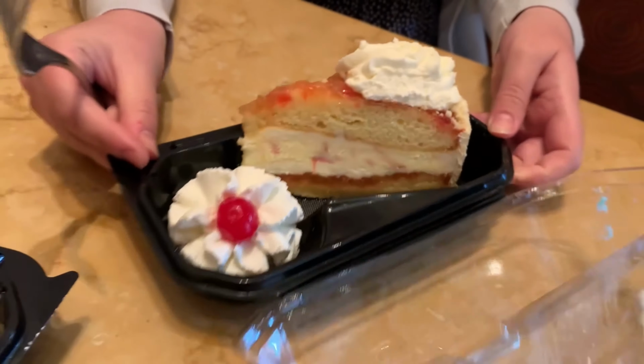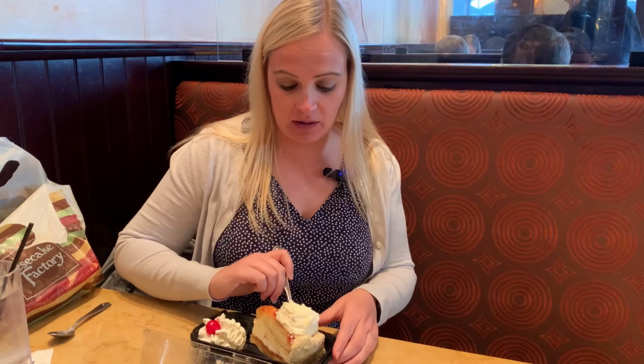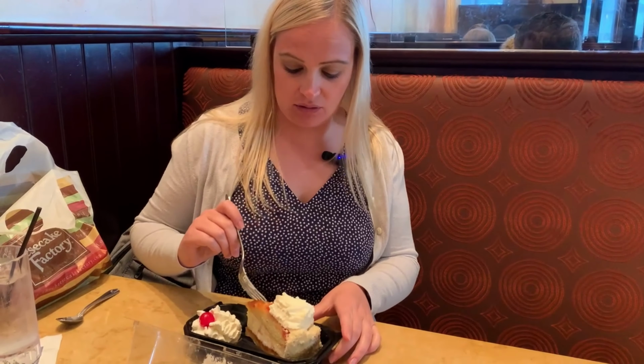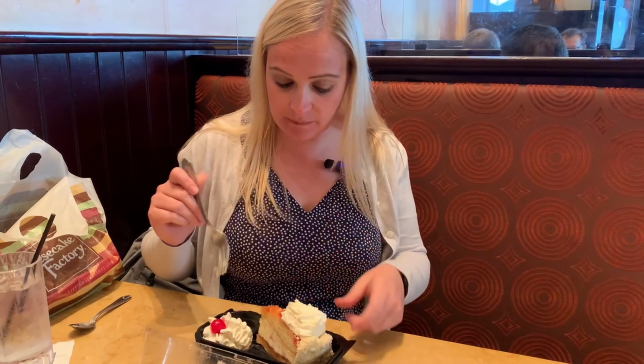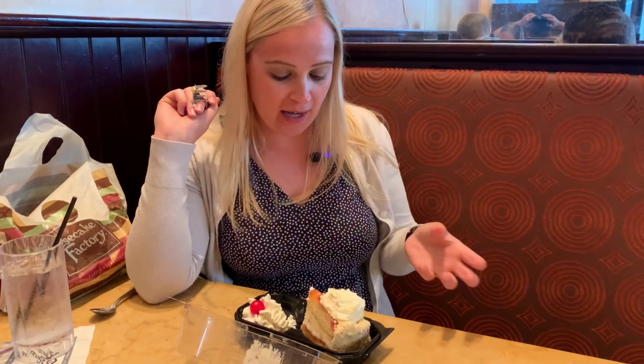You can't really see from that angle because of the way it's leaning. This is the pineapple upside down cheesecake, which we have gotten before. Like I just said, Brent doesn't really like cheesecake, but he does like this one. I think because there's actual cake in it, and so it's not too cheesecakey for him. And who doesn't like pineapple upside down cheesecake? Or cake in general. Come on. Oh, that's good. So stinking good. Fresh, fruity, pineapple-y, cherries.